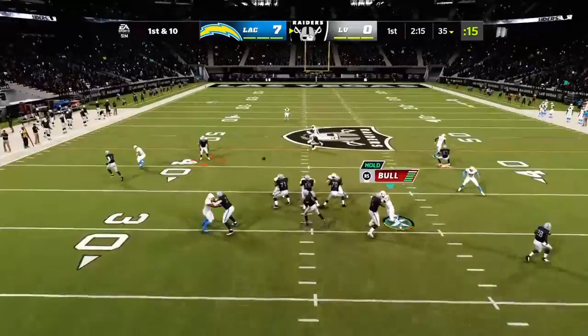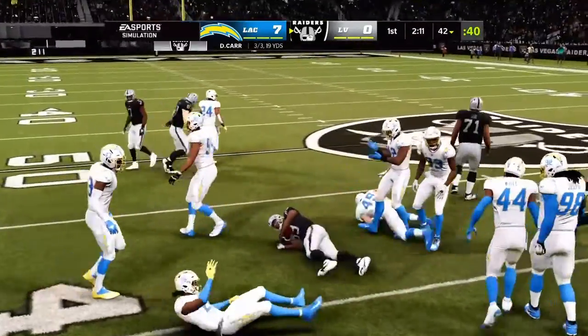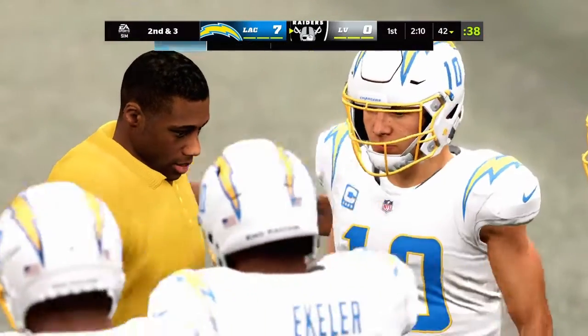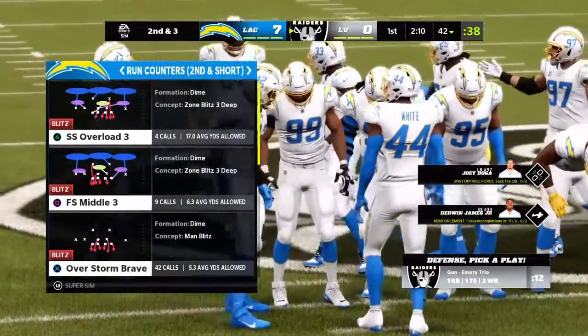Carr going to throw. Throw left side complete. That's Edwards. He decided to run a hitch route. It really helps to have a guy who can turn it loose. And boy, he rifled one in there on that one. Not much run after catch, but it worked really well.